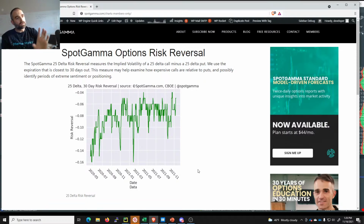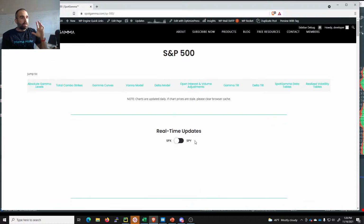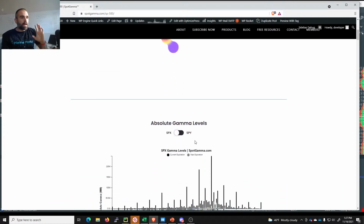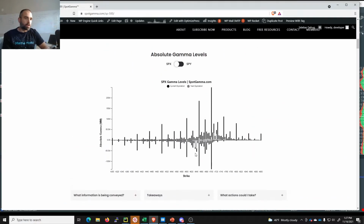The other thing that ties into this, which we're going to bring up on this next chart, is the fact that there's not a lot of roll at higher strikes. And what we mean by that is if you look at this absolute gamma chart here, we have call gamma plotted as a positive bar on the chart. Put gamma is posted as a negative bar on this chart. This is our call wall, which is this substantial area of gamma here.